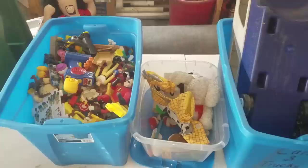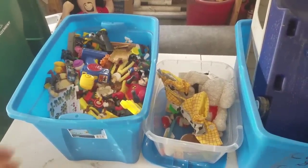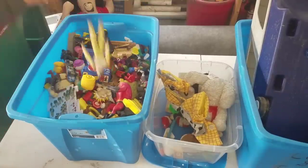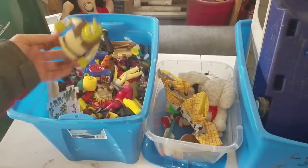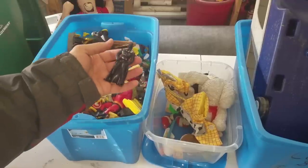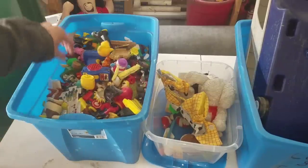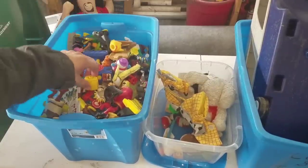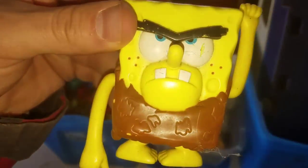So don't ever discount or discredit a tote full of toys like this, because a bag full of these could easily sell on eBay for $25, $40, $50. We'll do a little eBay search. I'll show you. Just random action figures can go for quite a bit. If I find any great ones in here, like old school Star Wars, I'll show it to you. Or any Ninja Turtles or anything along those lines. But just know that there's money in here, even if you don't see it right away. You know what I'm saying?